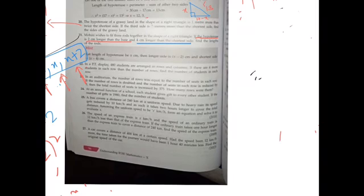Okay. In a PT display, 480 students were arranged in rows and columns. If there were 4 more students in each row, then the number of rows... Find the number of students in each row. What is this? If there is x column and x plus 4 into x is equal to 480. You can say this is number of columns and this is number of rows.